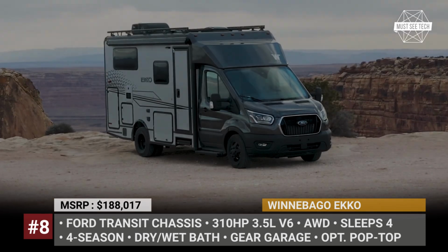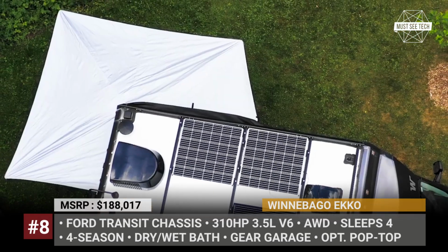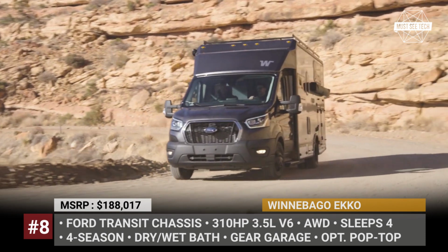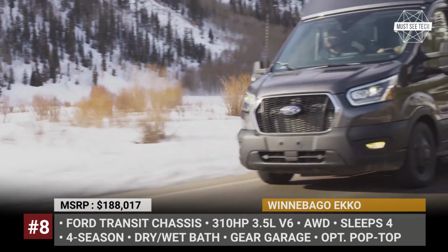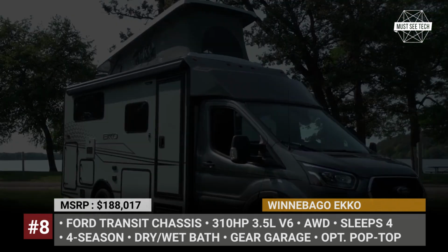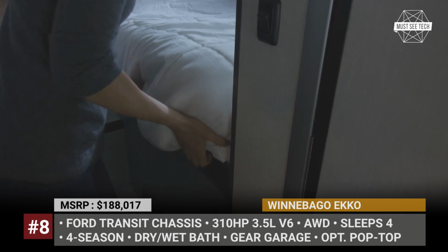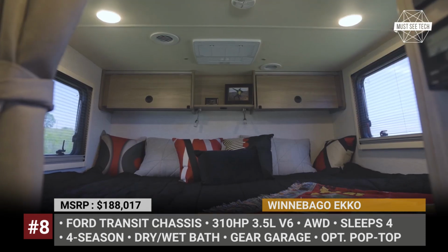Winnebago Echo. Added to the lineup in 2020, the Echo is the company's smallest and cheapest Class C motorhome. It is built on the chassis of the Ford Transit van with a 3.5-liter V6 gasoline engine and standard all-wheel drive. It arrives 4-season and off-grid ready, offering full insulation that even covers the gear garage, ducted AC, Truma Vario heating, 455 watts of solar, second alternator, and lithium-ion batteries.